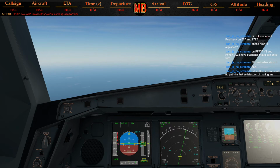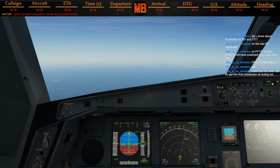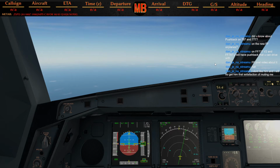Oh, we still can't select the A346. But that should also first enter service in 2022. For Lufthansa, that is. Huh? Interesting. Oh, that's because we go back to the flyby.